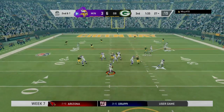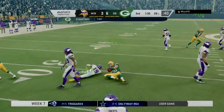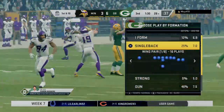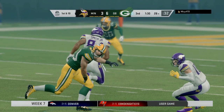Here's the 2nd and 7. And he's going to be intercepted a 3rd time. Picked off by Blake Martinez. And this return is going to be halted right around the 28-yard line. Certainly not what he was hoping for, Charles. That's now 3 interceptions in this ball game.